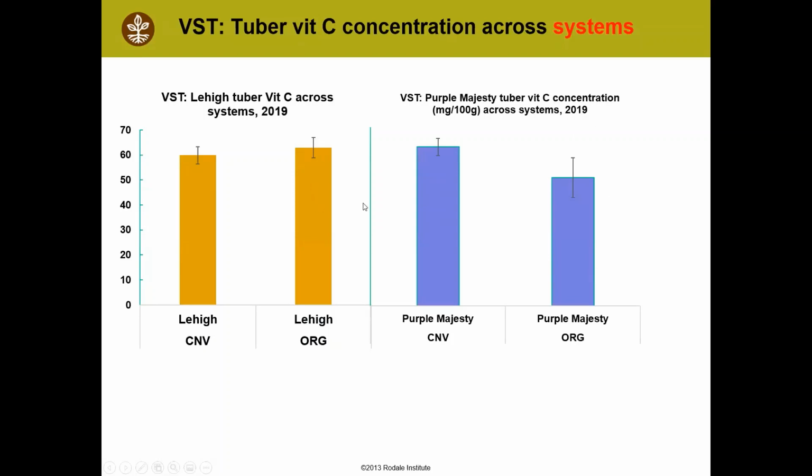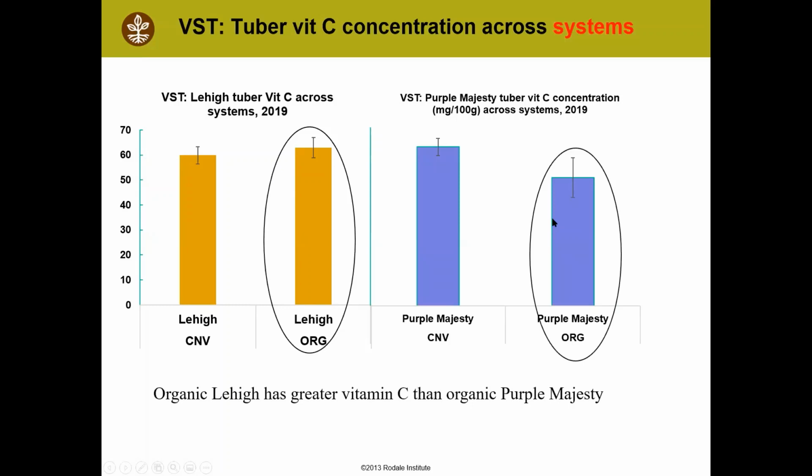So now I put these two together, the Lehigh and the Purple Majesty, side by side, so you can have a better understanding of those. So the Lehigh organic, when we compare it to the Purple Majesty organic, definitely the Lehigh organic had much more vitamin C than the Purple Majesty in the organic system.